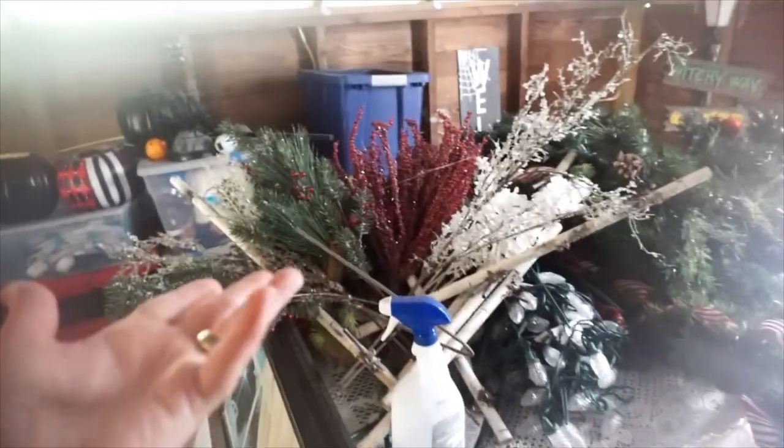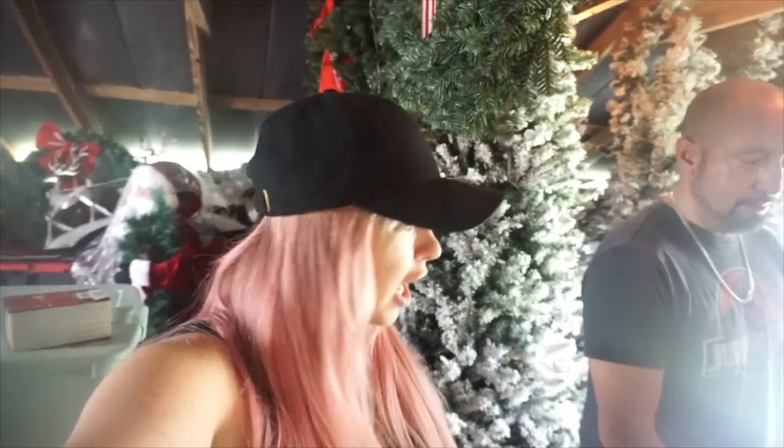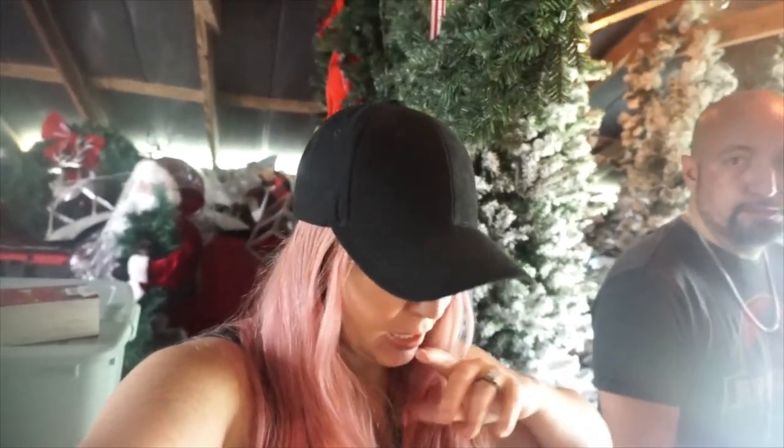I need you to help me move this table with all this Christmas so that I can get behind here and make an assessment. I'm feeling a bit overwhelmed. I'm happy I have so much stuff, but it's just not that organized right now and I wish it were more organized. Instead of being overwhelmed, it's an opportunity to do something you've wanted to do for a very long time, to really go through and do this. And you have the time.